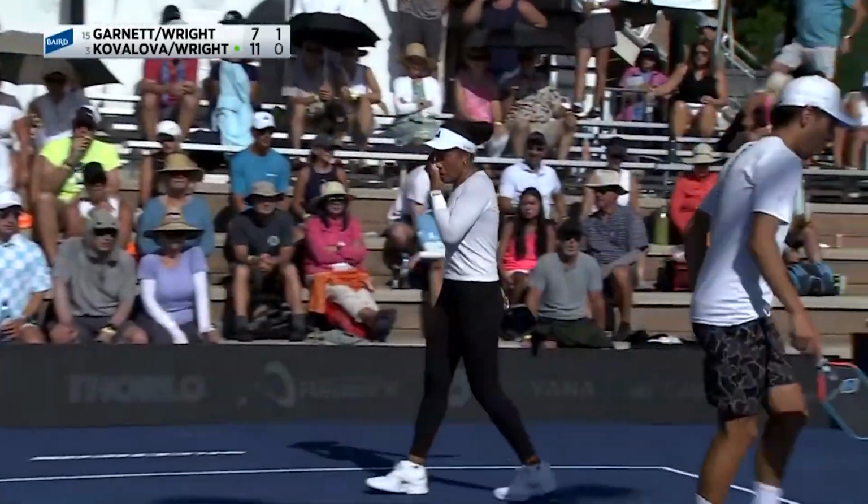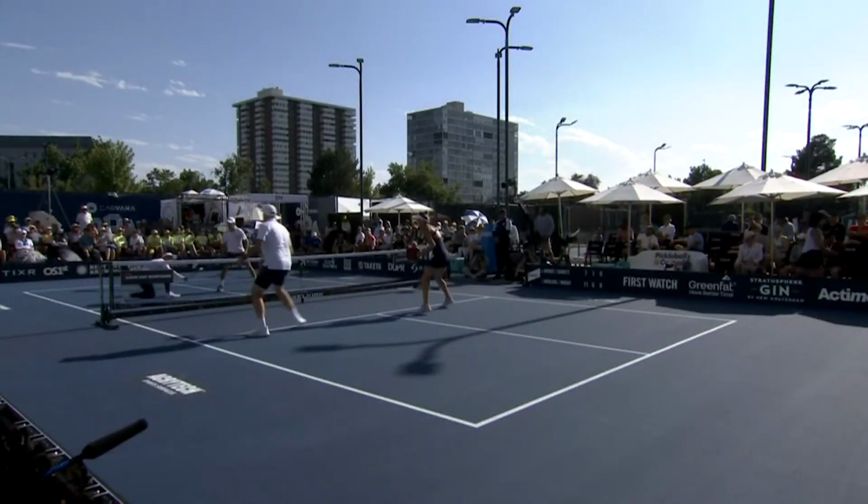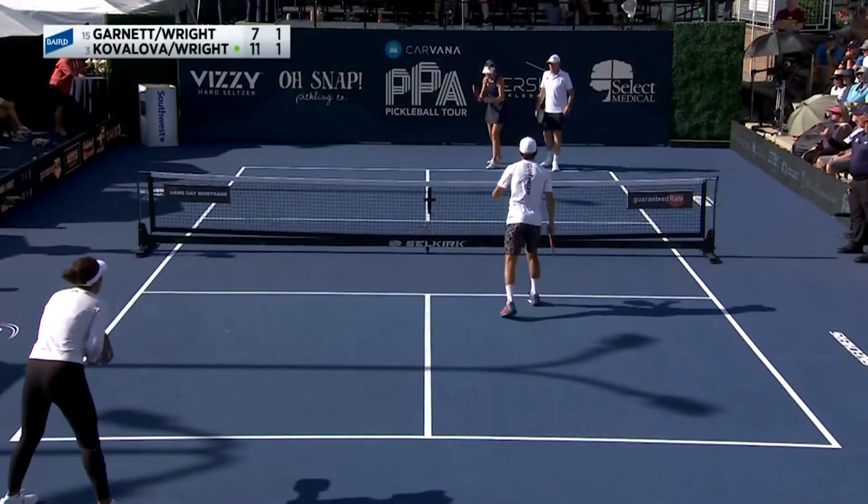Crafty from Matt Wright. Rolling that just over the shoulder. Great disguise right into the body of Etta Wright. She tries to squat down, but just didn't see that coming in time.